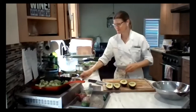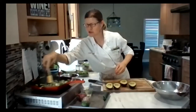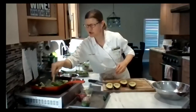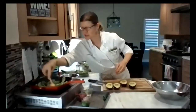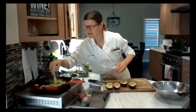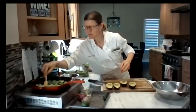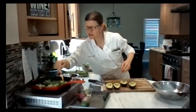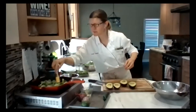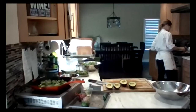Okay, let's see how this is going. All right, this is working and looking good. I see some charring. I'll show you guys in a minute. I'm going to turn my heat down just a tad because my pan is now hot. Cast iron tends to retain heat really well. So we can just do a little mix here. And check the other one while I'm checking.